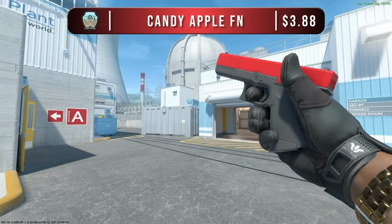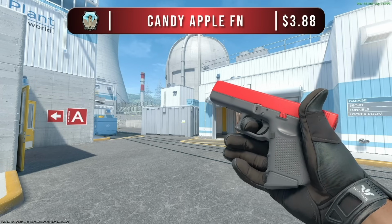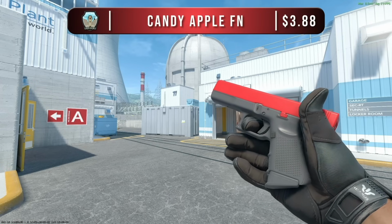But moving over to the T side, we're going to be starting off with the Glock Candy Apple in factory new at only $3.38. This is the cleanest Glock, there is no question about it. It is pure red, it's on the new Glock model. It is simple, but it is perfect.